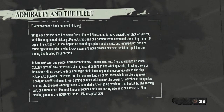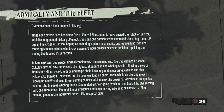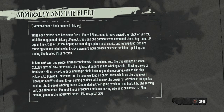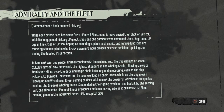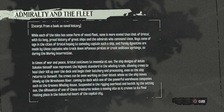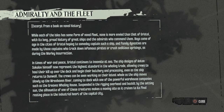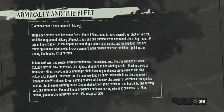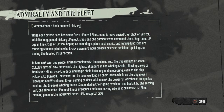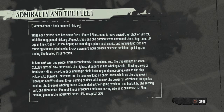Admiralty and the Fleet. Let's check this one. Excerpt from a book on naval history. While each of the isles has some form of naval fleet, none is more envied than that of Bristol, with its long, proud history of great ships and the admirals who command them. Boys come of age in the cities of Bristol, hoping to someday captain such a ship, and family dynasties are made by those captains who track down infamous pirates or crush seditious uprisings, as during the Morley insurrection. In times of war and peace, Bristol continues to innovate at sea. The ship designs of Anton Sokolov himself now represent the highest standard in the whaling trade, allowing crews to haul their kill up over the deck and begin their butchery and processing even as the ship returns to Dunwall. The crews can be seen working on their latest whale as the ship moves slowly up the Wrenhaven River, coming to dock with one of the powerful warehouse companies, such as the Greaves Whaling House, suspended in the rigging overhead and backlit by the setting sun. The silhouette of one of these creatures makes a moving sight as it cruises to its final resting place in the industrial heart of the capital city.